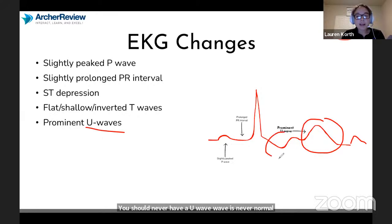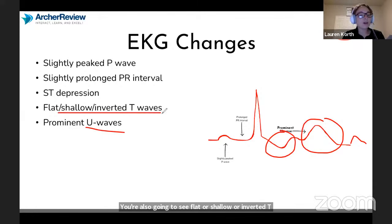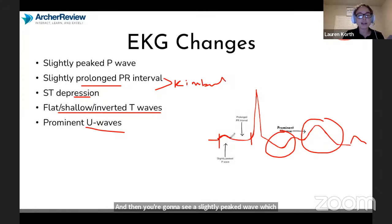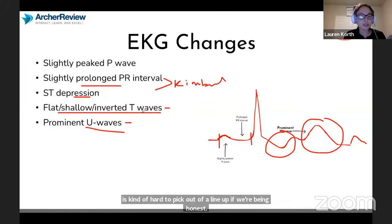You're also going to see flat or shallow or inverted T waves. So that is going to set you up for that U wave. And that's all due to the electrical imbalances that are happening because this electrolyte is out of whack. You're also going to see ST depression, a slightly prolonged PR interval, but you'll see those with hyperkalemia as well. So just remember that those are with potassium imbalances in general. And then you're going to see a slightly peaked P wave, which is kind of hard to pick out of a lineup if we're being honest. So the main 2 things I want you to pay attention to are the weird T waves that are flat, shallow, or inverted, and then a U wave.